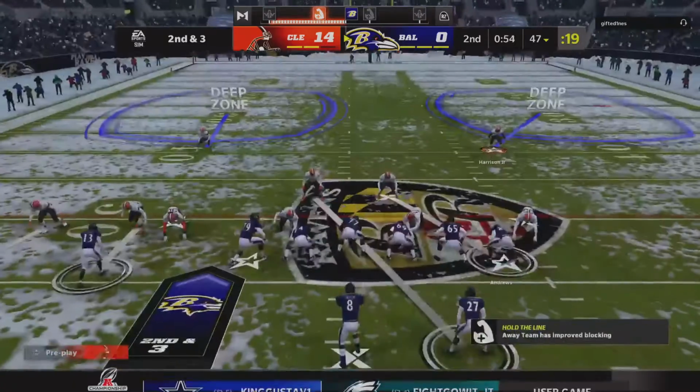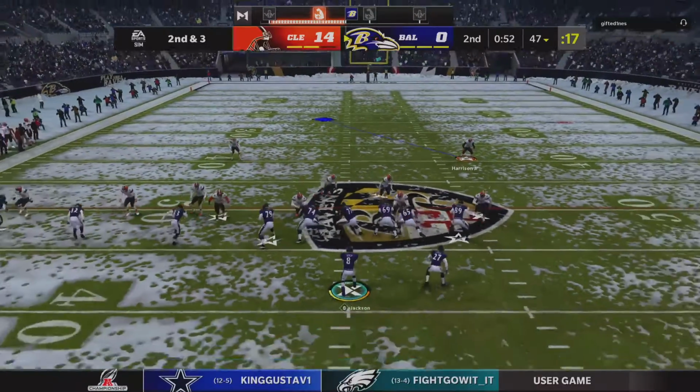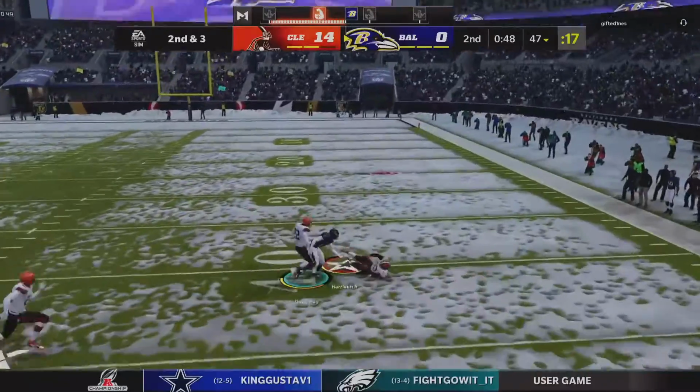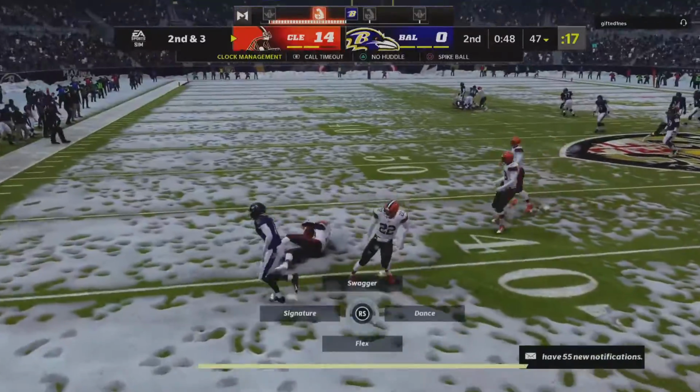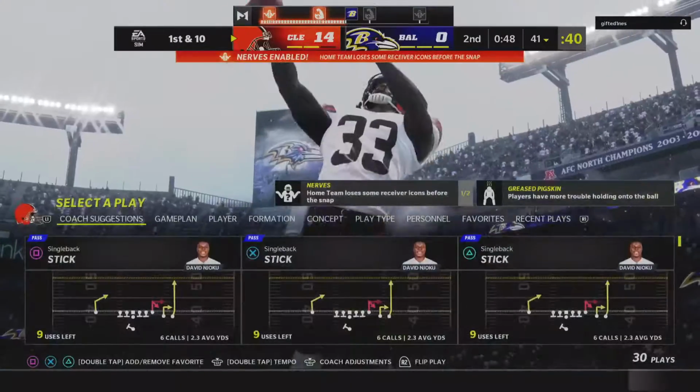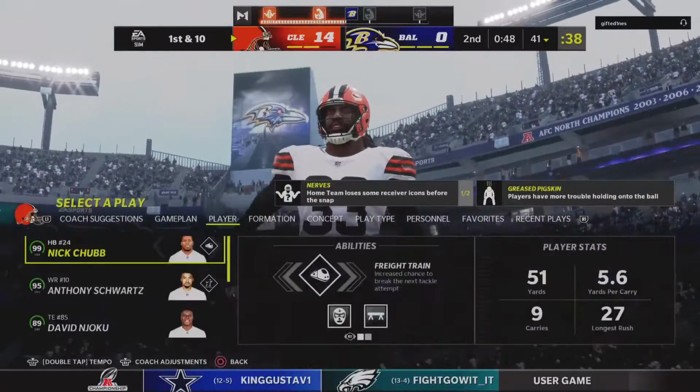Check three, 13. Throwing again on second down, Jackson. Into double coverage, and it's intercepted. Picked by Ronnie Harrison. And the Browns are going to take over at their own 41.